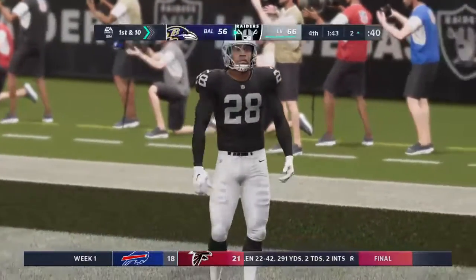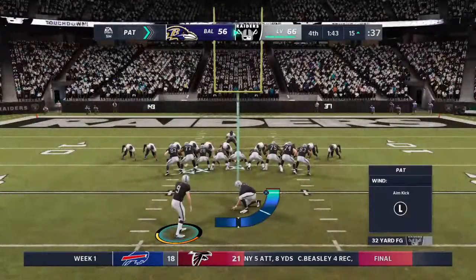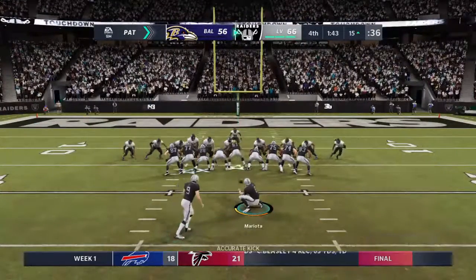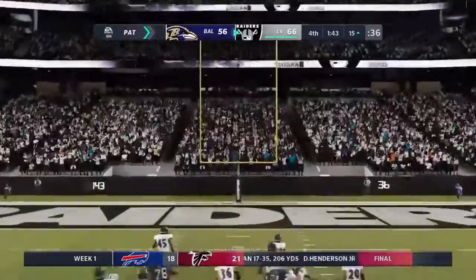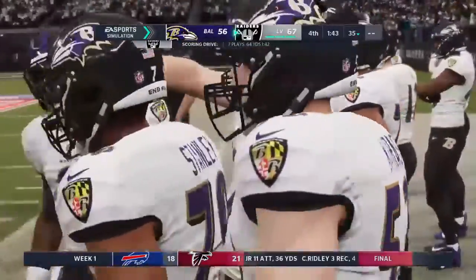Scampering home from 19 yards out, and the Raiders are able to extend that advantage. Well, it'd be real easy to say that they are firmly in control right now, but I'm looking at your face and I'm thinking I've got to be careful with that. Well, it's a 2-score game.